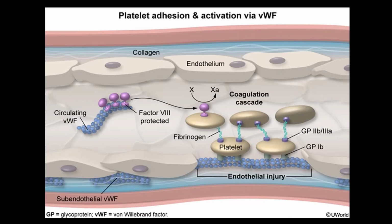Now this slide presents to you the picture of the two important roles of von Willebrand factor in hemostasis. The first being as a carrier protein for factor 8 and protecting factor 8 from degradation. Next function is platelet adhesion to the subendothelial collagen with the help of the GP1B glycoproteins of the platelet.